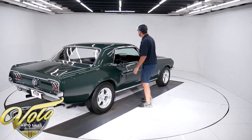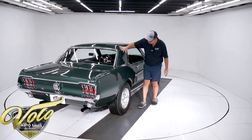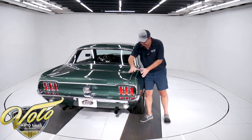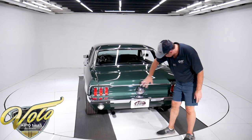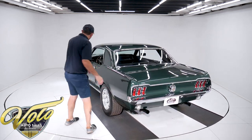So anyway, I'll start on the roof here. It's absolutely straight, not a dent, not a ripple. Not anything wrong with the body. The body, absolutely A+. All pristine body. Not a damage or rust or anything. It all fits really nice.